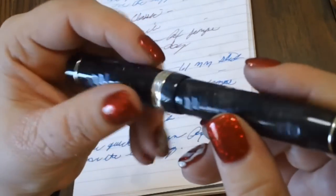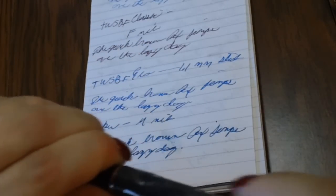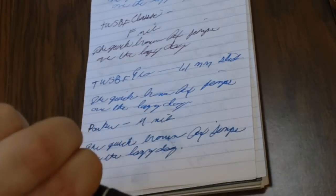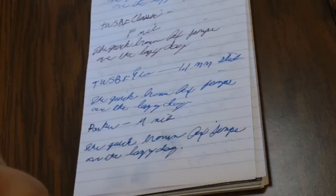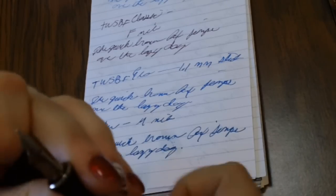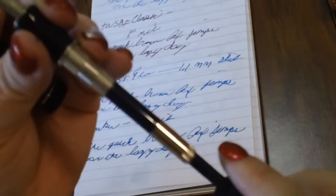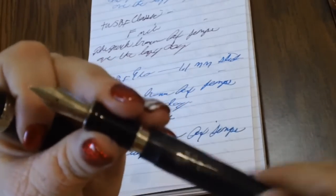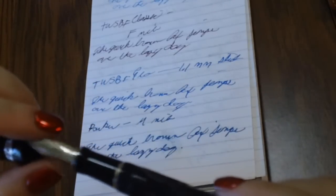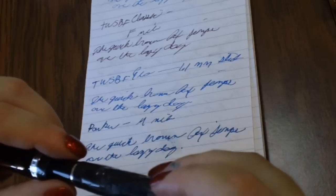And this one, I think, is a piston filler. I believe so. Yeah, this one I think is a piston filler. Oh no, actually this one is a cartridge converter. So this one is sort of a modernish pen, although it's been around a while. It's a limited edition, okay? And actually, I do have the box, which I can show you, because he had to send it to me separately because it's a huge box.